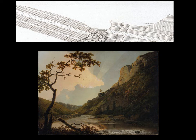It creates these rapids. And then there is Matlock High Tor up there, which is left high and dry above the river, while the opposite bank of the river slopes gently away. There's the road there, that little flat bit, and two tiny, tiny little figures walking along the road.